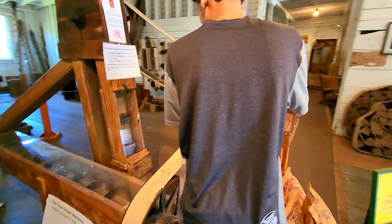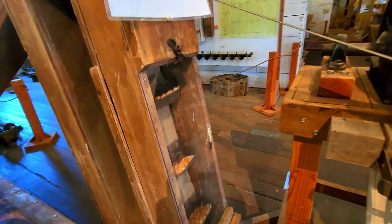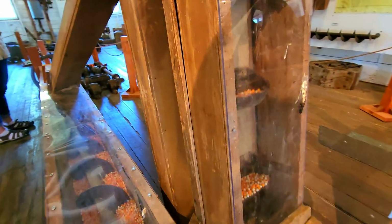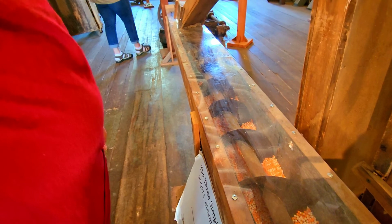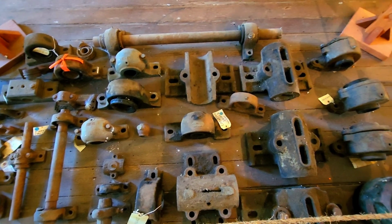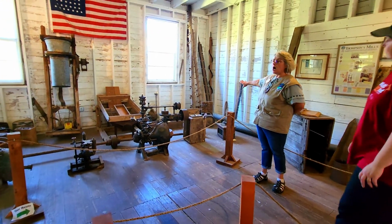Come on, Johnny. See how it goes up here? Metal. When the mill first opened, it was in the late 1800s, and the original augers that they used were wooden.